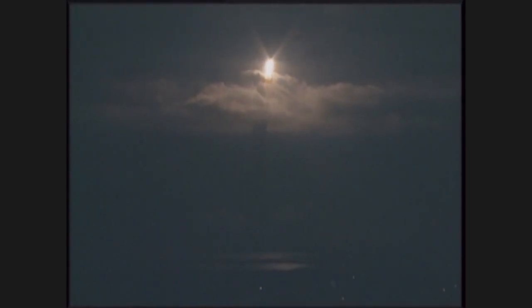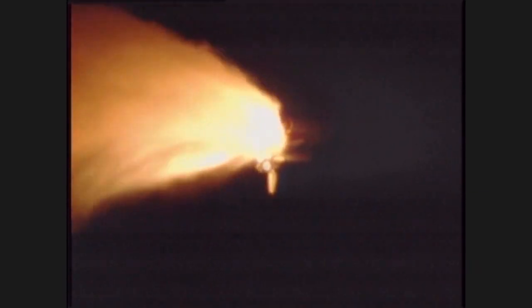The vehicle's now in a heads-down position on course for a 28.5-degree, 309 nautical mile orbit. Three main engines beginning to throttle down now as the orbiter prepares to pass through the area of maximum dynamic pressure on the vehicle in the lower atmosphere. The three engines now at 67% of rated thrust. The solid rocket boosters beginning to tail off with their chamber pressure, standing by for burnout and separation of the twin solid rocket boosters.